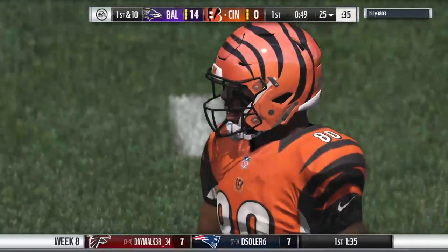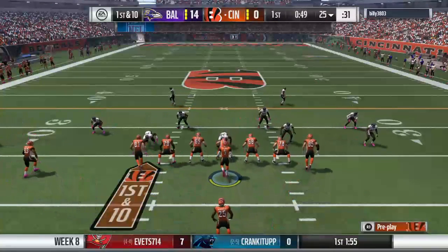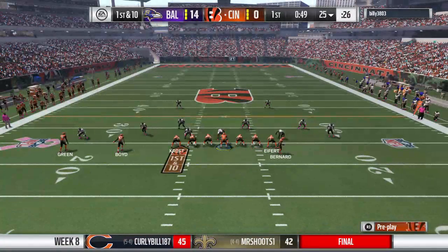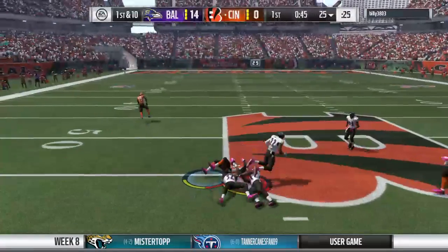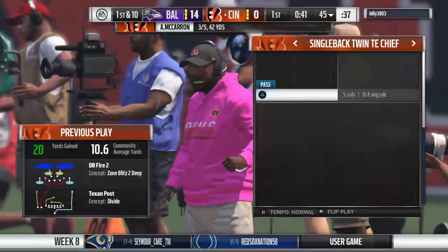Still a goose egg on the scoreboard. How do they break that goose egg? They've got to find a way to get the ball in the hands of their playmakers, get them some space, and try and make a first down and get some momentum going. It's been a struggle for them throughout the game, and that 3 and out on the last possession told you just how stalled they are on offense. So who will step up here?